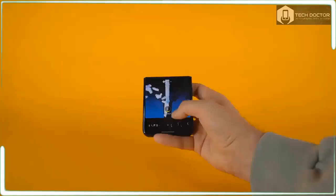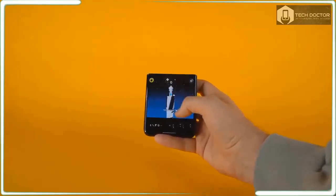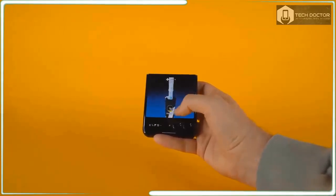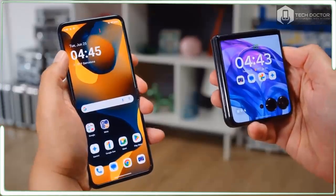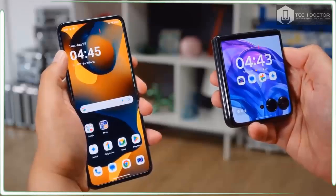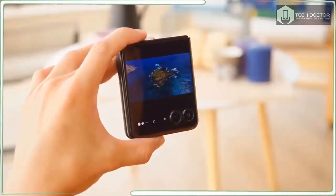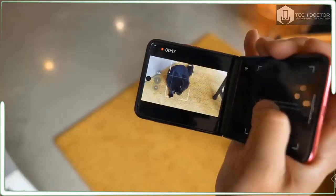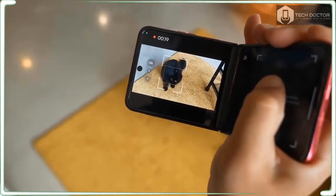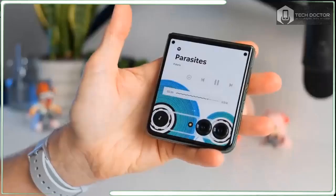Rather than employing a previous generation chipset, the Razr Plus 2024 leans on the new Snapdragon 8s Gen 3 SoC for its muscle power. This chipset is often classified as a lower cost version of the Snapdragon 8 Gen 3 that powers most of today's flagships. Paired with its 165Hz refresh rate, everyday actions on the Razr are fluid and responsive. It's not buttery smooth like an iPhone 15 Pro or Pixel 8 Pro, but it's more than enough to convince me it's good enough.